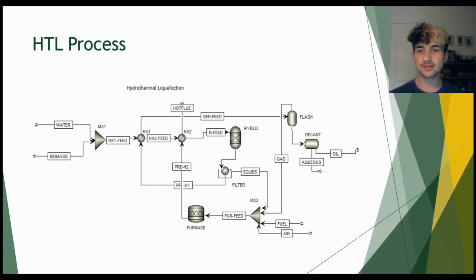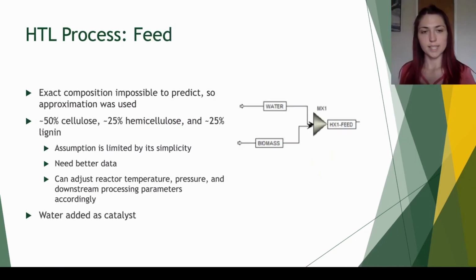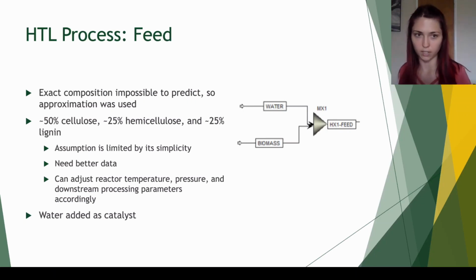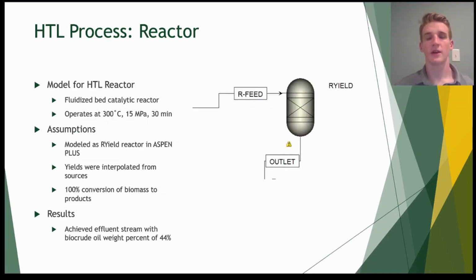In the next set of slides, we will discuss the key elements present in the hydrothermal liquefaction portion of the process model. Because the exact composition of food waste is impossible to predict, a very simple approximation was used based on data for sugarcane waste scraps. It is intended that the process parameters such as temperature and pressure be adjusted once the food waste compositions are more defined. Here's an in-depth look at the reactor that we use for the HTL process.